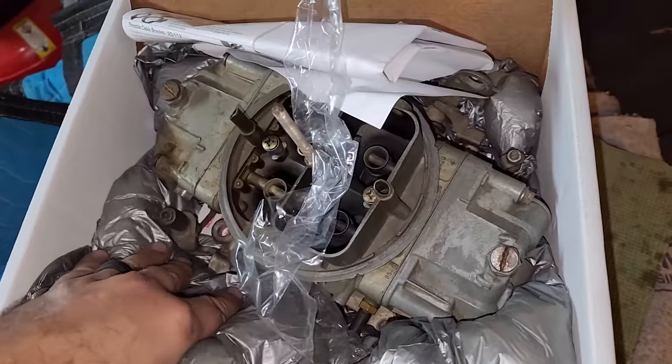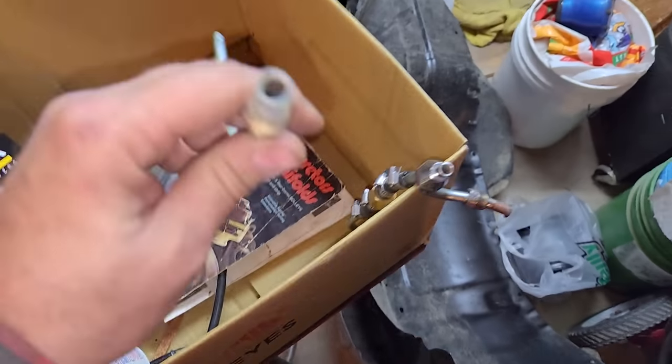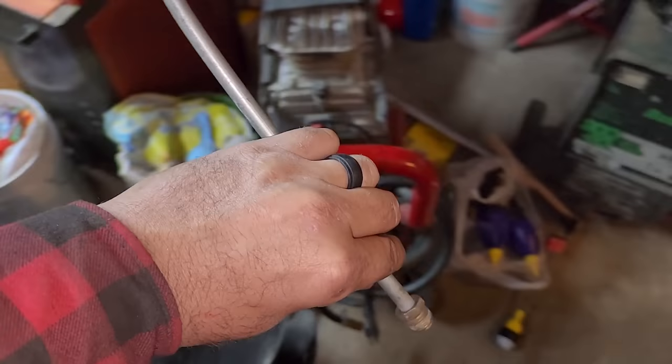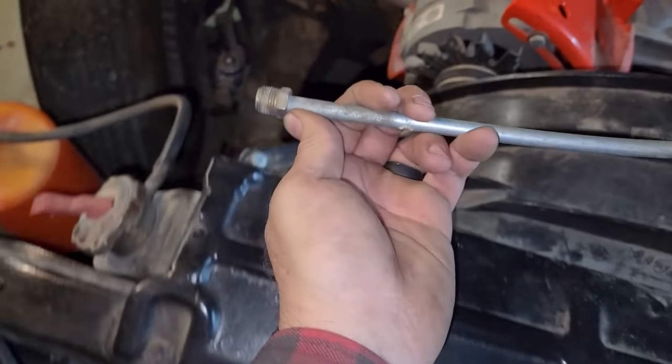Looks like there was a main old double pumper on her before. Big unit, but I did find, here it is. This is the fitting I need. So, see if we can get that.